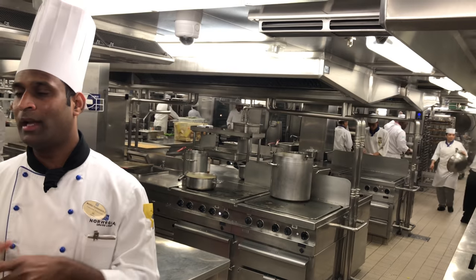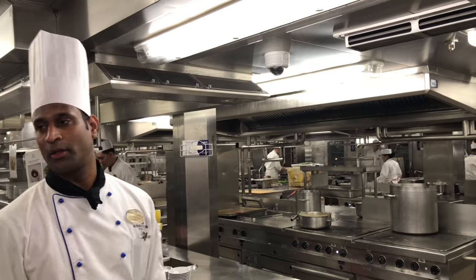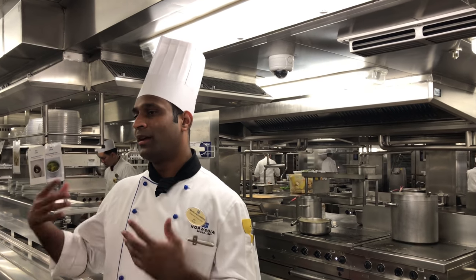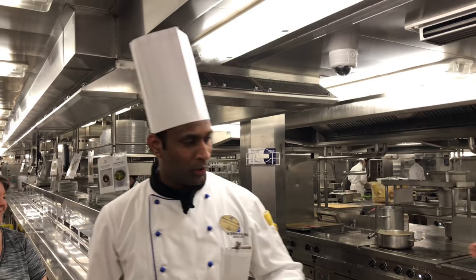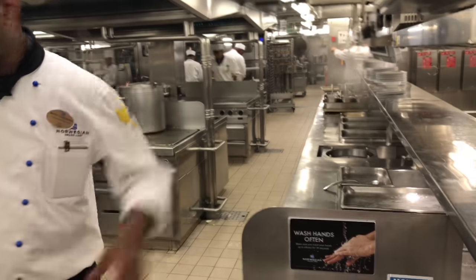And the chef turno, they are the ones in charge of the stations. We have a sauce station, soup station, roast station. We have all stations in the hot galley. All the sauces, soups, stock, whatever we need to prepare, we prepare in this hot galley for this menu, and we serve from this menu. You guys see, this is the hot line, all the hot line from here to there.